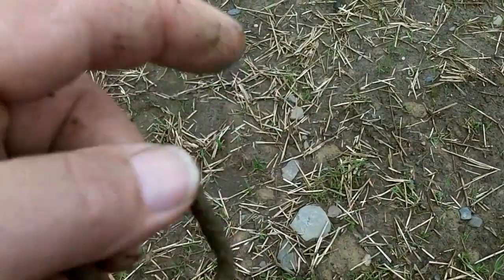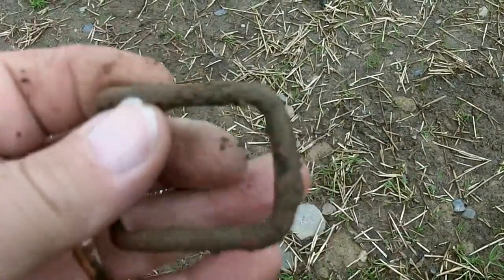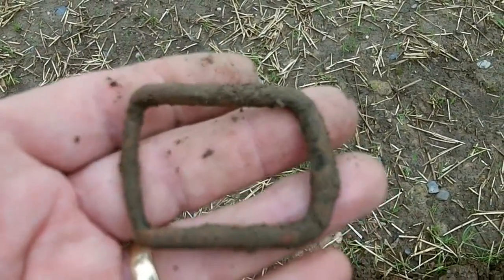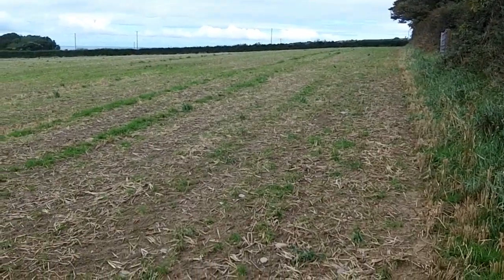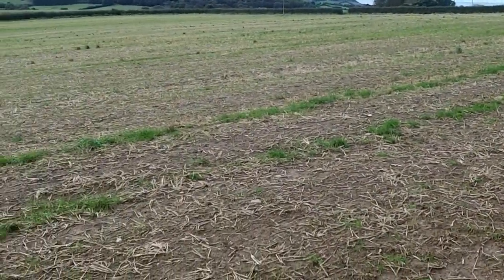Right, I'll bag that. Heading back to the car, have something to eat now, and I think I might head off into another field. See what else we can find. Alright, see you in a bit. Well, that seems to be it for today. I've done most of this field today now. Can't reveal too much this side.